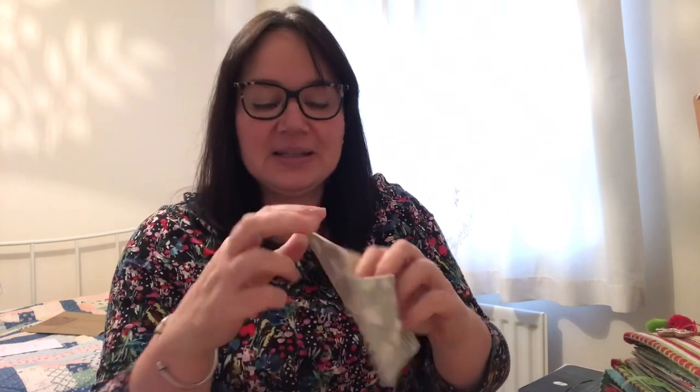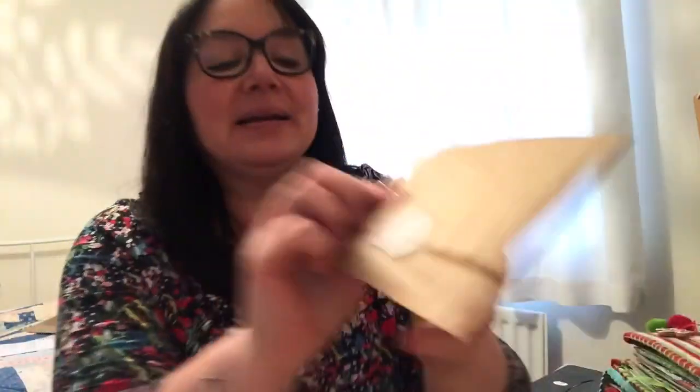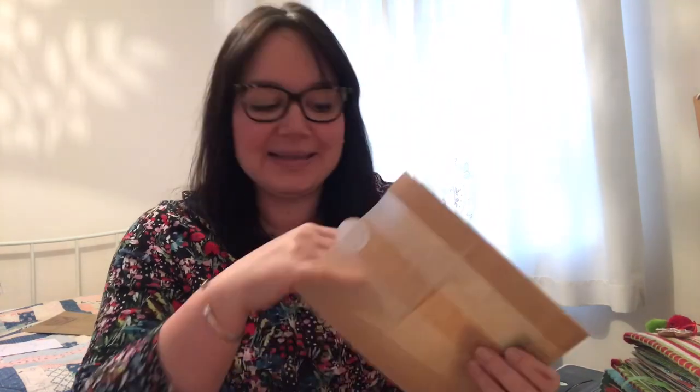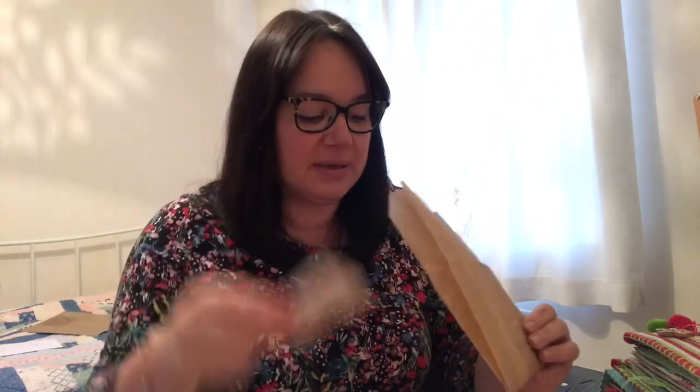So I should have fun filling this up with all the little treats. It's just on a little snap. So that's where all my little Advent treats from Susie will live. And let's have a look inside day 1. Can you see that? So exciting. I'll let you have a little peek in the bag. Everything's so beautifully wrapped.